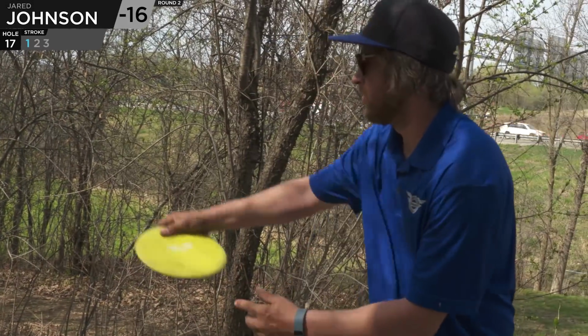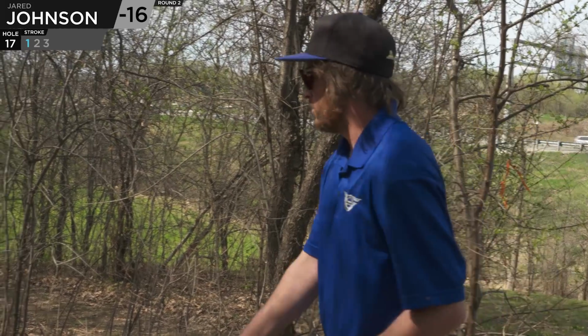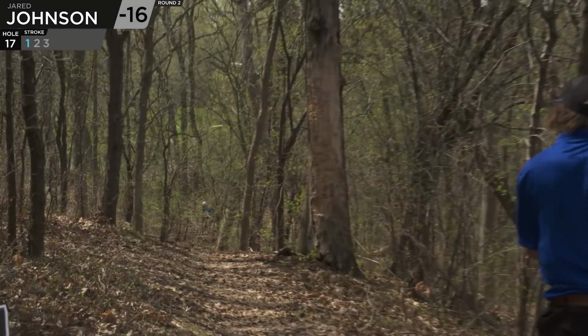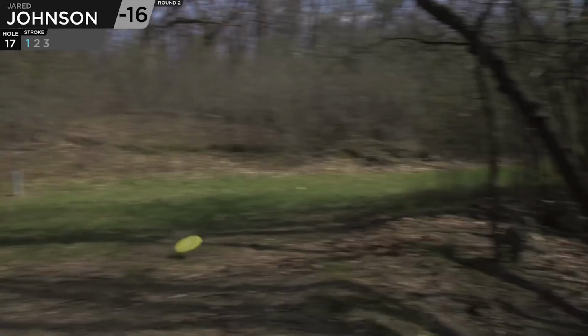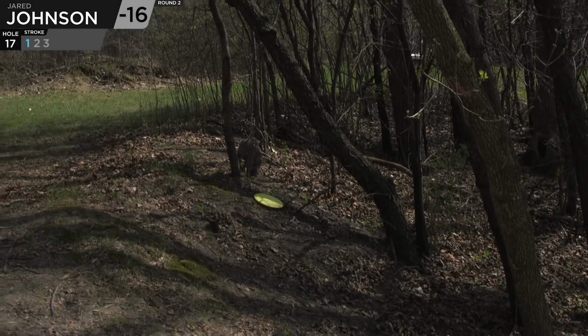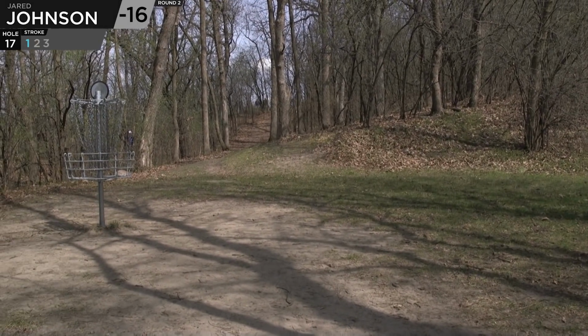Let's see if Jared can pipe this. The 3 players in front of him have not been able to come close to the gap, so we'll see if he can do it. Looks better. That is better. Oh yeah, that's a great shot, but he still went a little bit long, but he'll have something from circle's edge.